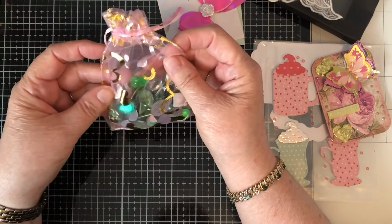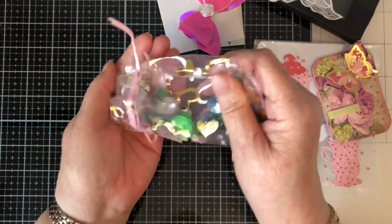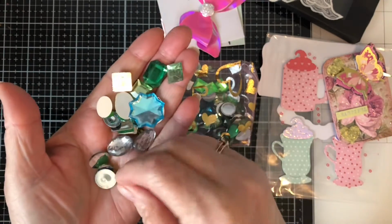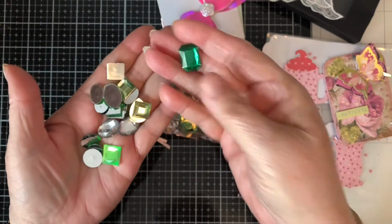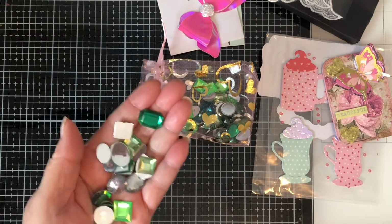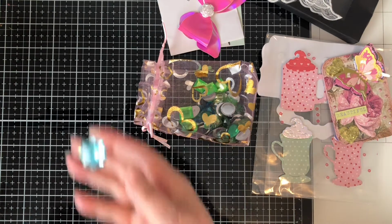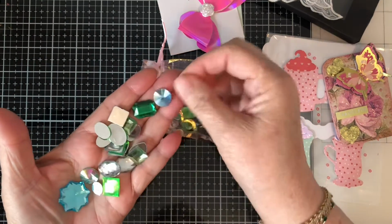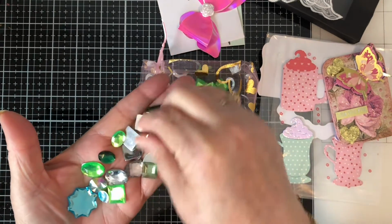And a bag of gems. Holy smokes. Big gems. And guess what color? Green. Lots of green. Boy, I wish I had an emerald this big. Emeralds are my favorite stone, of course, because they're green. It's also my birthstone. Sorry, I dropped one. Just got this pretty blue. Wow, these are nice. And I don't have many big gems like this, so these will come in handy for sure.